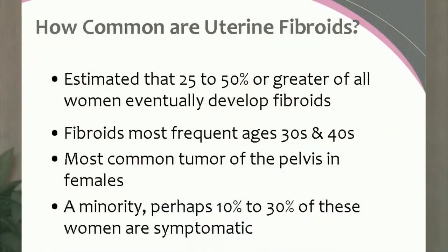How common are uterine fibroids? It's estimated that 25 to 50% of all women will develop fibroids over their lifetime. They're most frequent in the ages of 30s and 40s before you go into menopause. It's the most common tumor of the pelvis, even though they are benign.